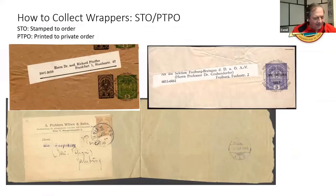There. This is the guy. Let me enlarge this. Yes. The cancel is even that nice, but that looks like it was just engraved right on there.